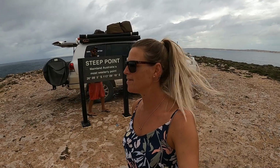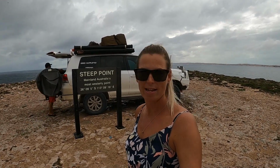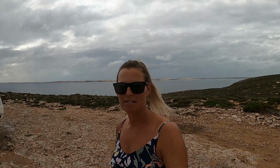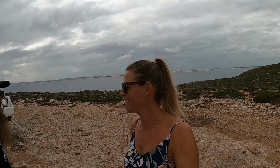We made it out to Steep Point. It's pretty cool. Not far from Shelter Bay Campground, it's about 9 k's out on a dirt track, and you get out here to the most westerly part of Australia, of the mainland. Pretty easy, good way to come out. There's camp spots out here that you can camp at. There's some fishermen down the back there that are doing some balloon fishing off the cliffs, which is probably a bit of fun. A bit too hardcore for our liking, but hey.